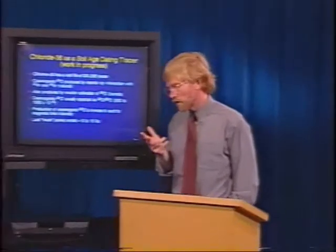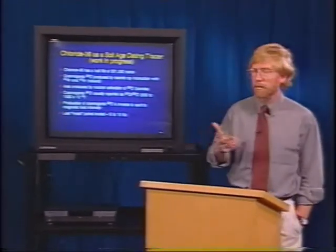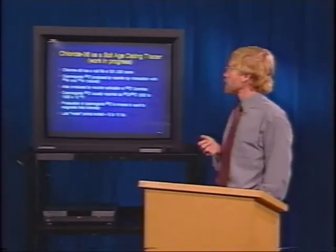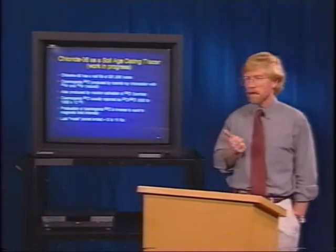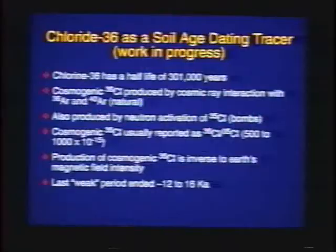Okay, it's relatively independent of chloride. Happens to be the same ion, but produced in very different ways. Okay, chlorine 36 is a pretty interesting tracer. It has a half-life of 300,000 years. It's produced primarily in two ways. Okay, it's produced up in the upper atmosphere by bombardment of argon with cosmic radiation.